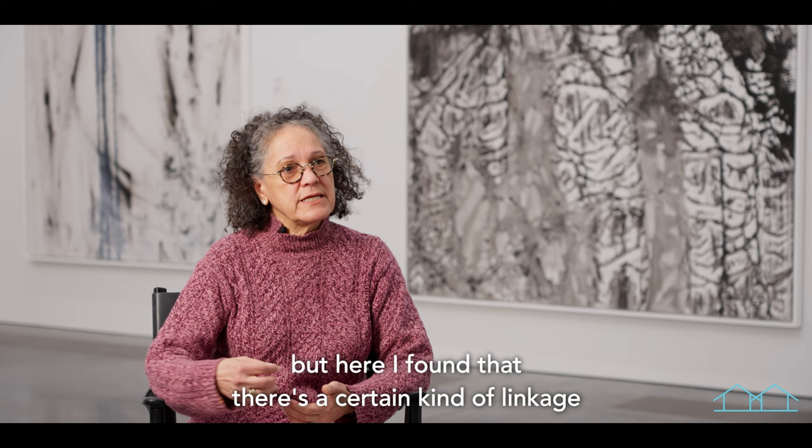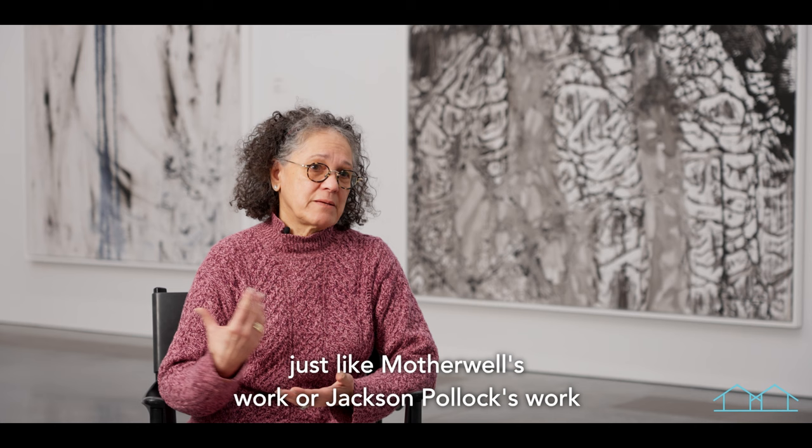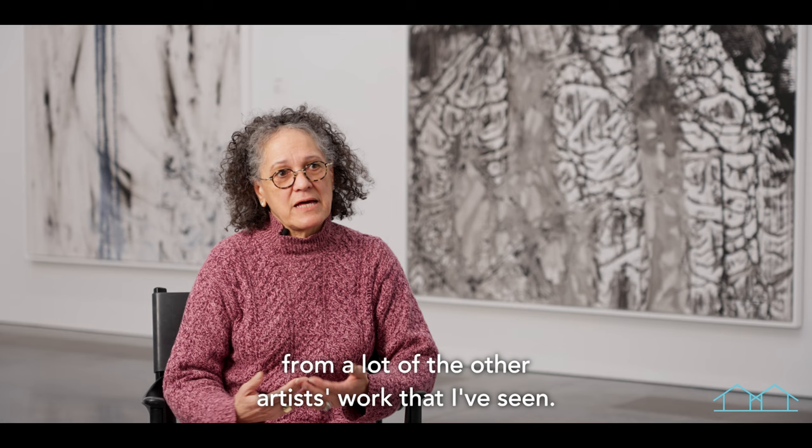But here I found that there's a certain kind of linkage that each artist sort of has, and they use that, and you can recognize their work when you see it. Just like Motherwell's work, or Jackson Pollock's work, there's a thing about it that differentiates it from a lot of the other artists' work that I've seen.